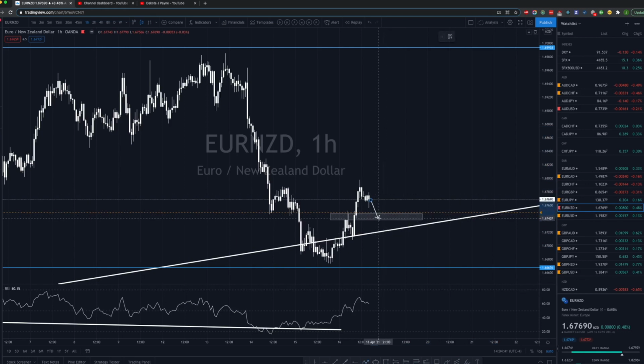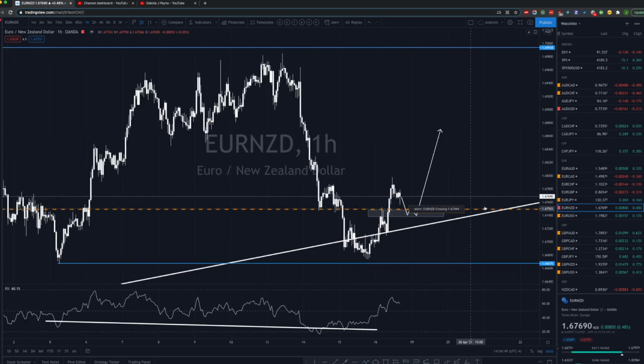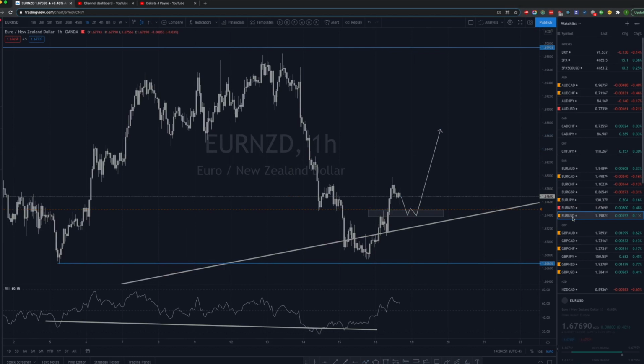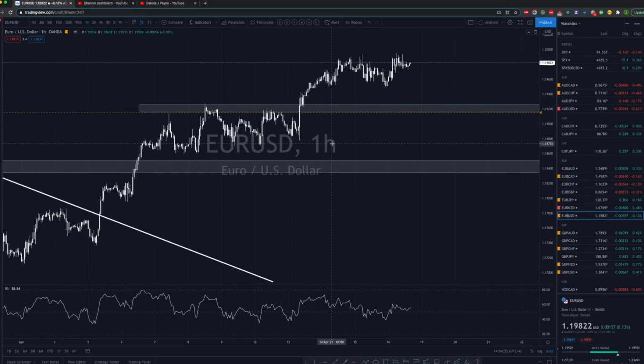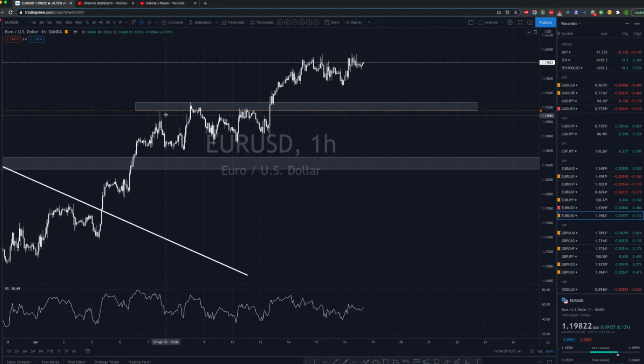I've got it marked in red because it's not super clear, right? But if it does set up, then I'll be paying attention to it. I've got my alert set there as well. All right, EURUSD. So this one, I'm also paying attention to for a retrace into these broken highs. I'd like to see it get back to the most recent broken highs.